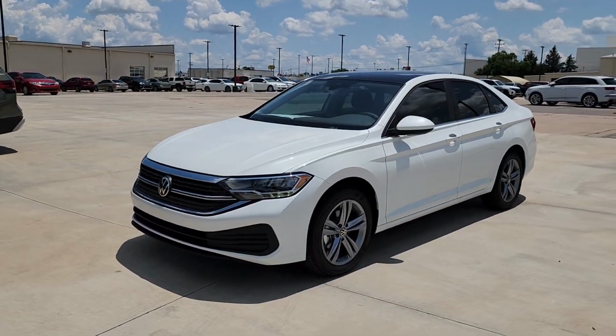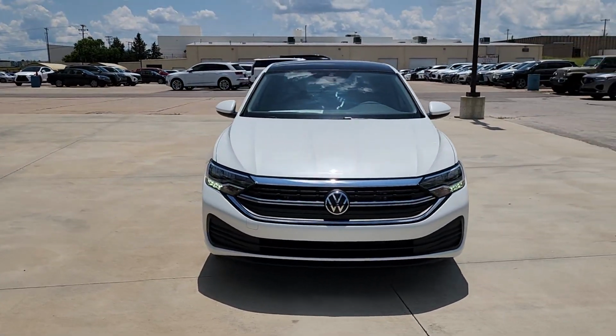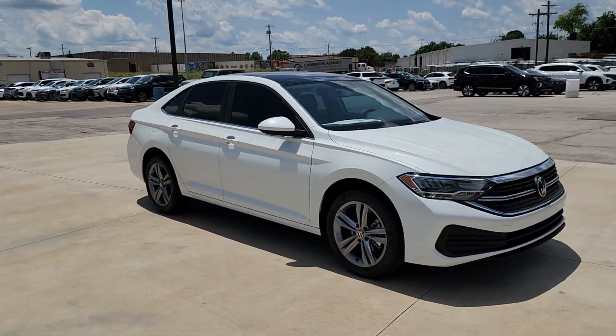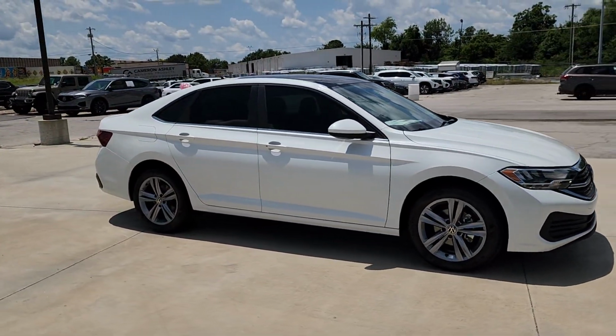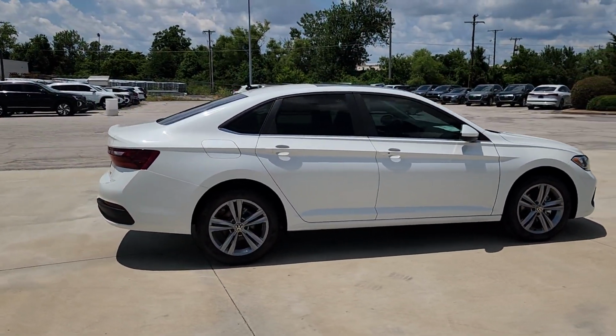Your next car could be the 2024 Volkswagen Jetta. Here's a comfortable modern Jetta that's as fun to drive as it is practical. This refined compact sedan delivers delightful performance while its driver assist safety features help you protect your most precious cargo.